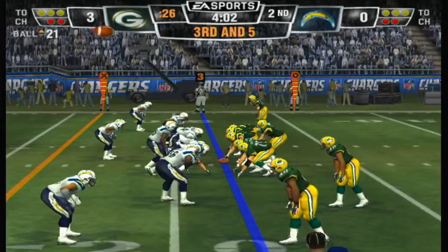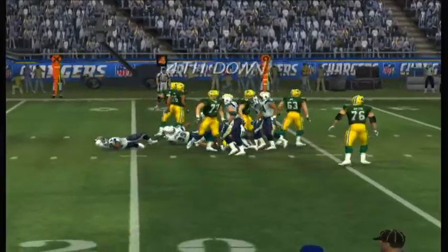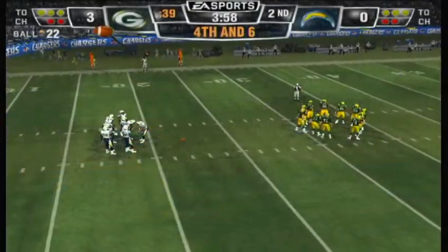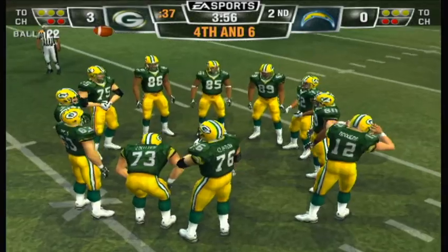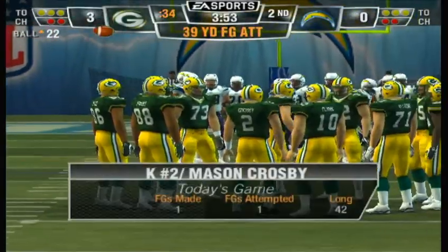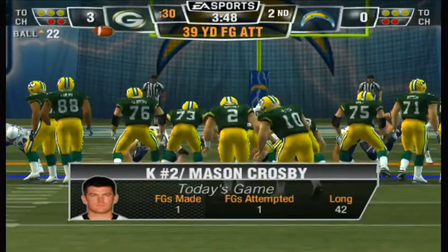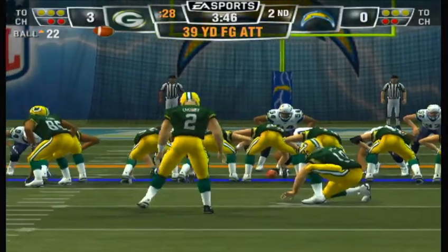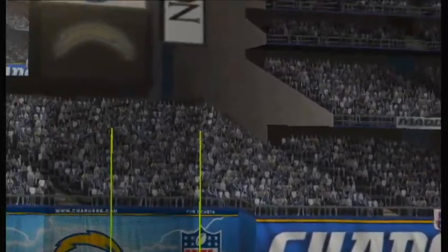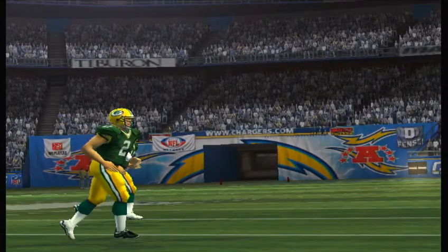Ace backfield this time. They hand it off. He didn't get back to the line. Well, they tried to keep it on the ground for the first down. This will be a 38-yard attempt. And it's good. That kick will be his second successful three-pointer of the game.